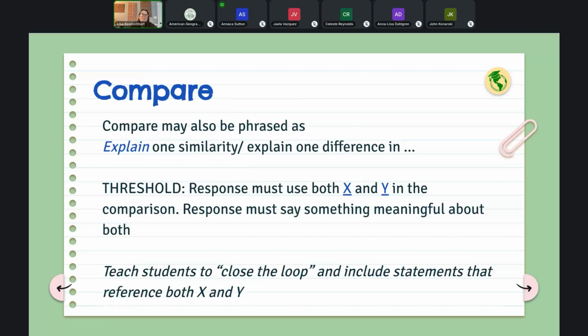advanced task verbs. So compare, sometimes you'll see it as outright compare 2 things, or you might see it as explain one similarity or explain one difference. We would never ask for both in the same. We would never ask for explain one similarity and one difference, because that's actually 2 tasks.